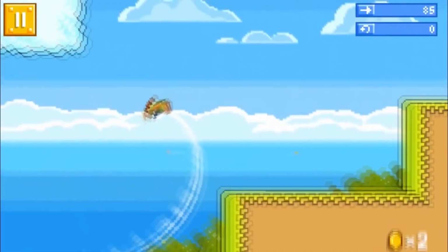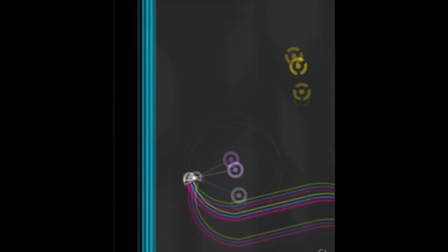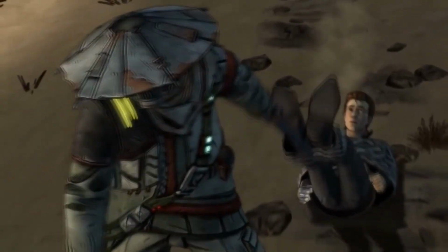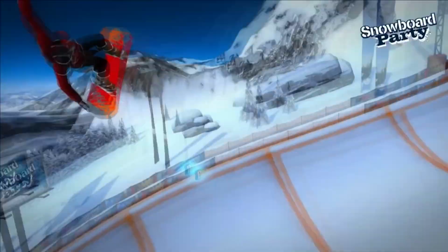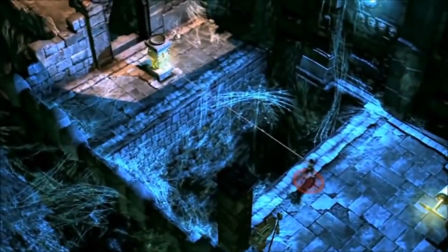I hope some of those games relate to you, or maybe you didn't know about them and you'll try them now and you'll feel exactly the same as I did when I tried them. They're absolutely amazing games, and I'm sure there will be people out there who enjoy them as much as I did. And what I wonder now is, what is your top 5 list for the iOS games in 2014?